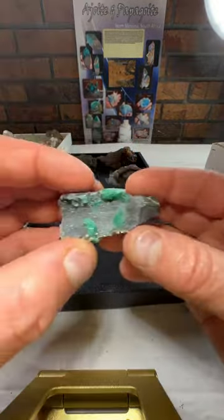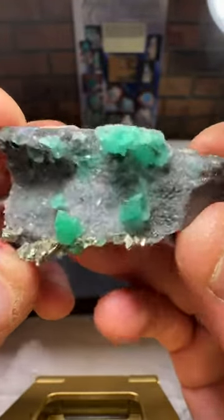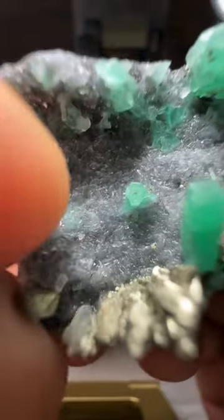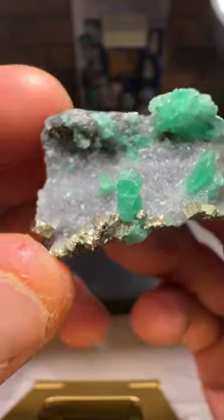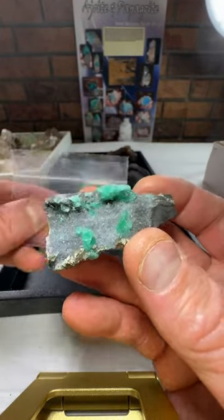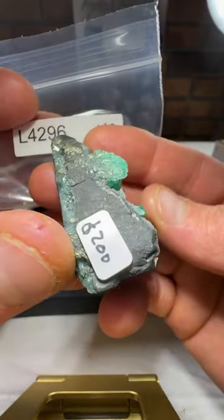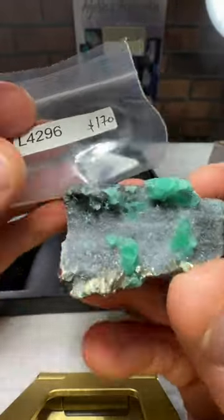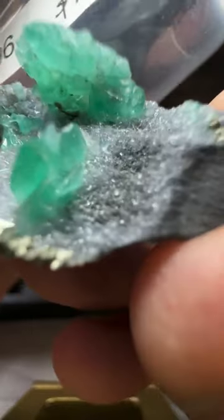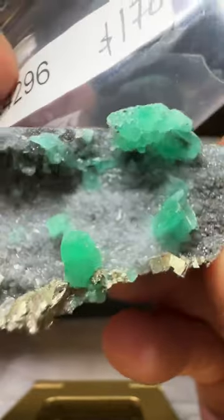Okie dokie. Emerald on matrix with pyrite from the Muzo mine in Colombia. And with little calcite. Look, that's all calcite and emerald and pyrite. And oh my God, that's so beautiful. Look, that is $170. Oh, it used to be $200. Tonight, we are going to make it $111. 111. Look. Oh, it's so cute. It's so cute.